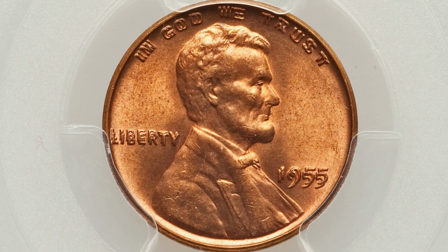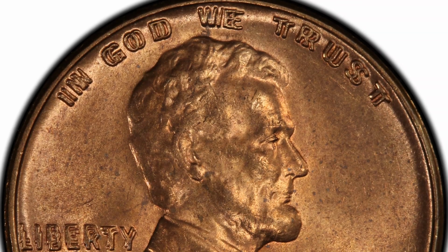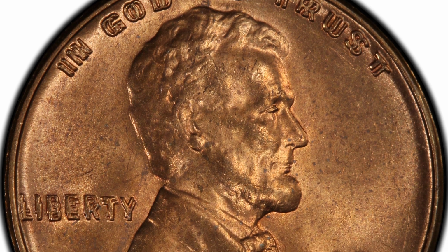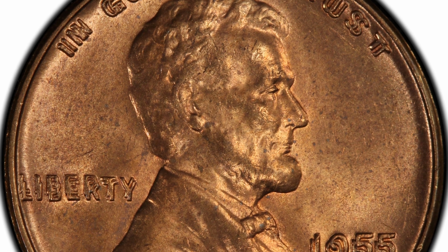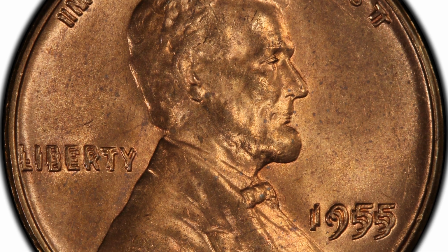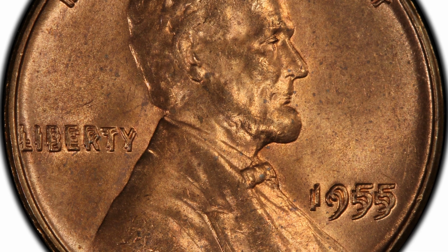Now moving on to a red grade. Now this is when you get into very, very expensive coins for something like this, a 1955 double die. This coin is graded by PCGS at a mint state 64 red. So again, we have a 64 grade, but it's not a brown. It's graded at a red. And that is a huge difference for coins like this. I mean, this coin sold for over $28,000 at auction. 28 grand.